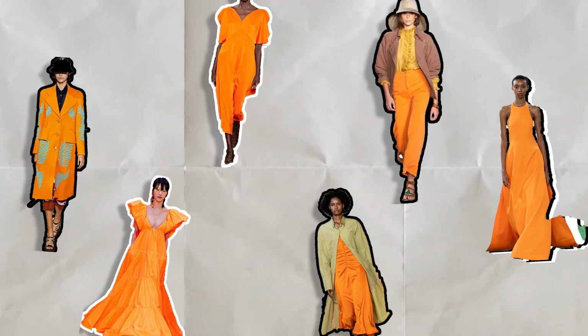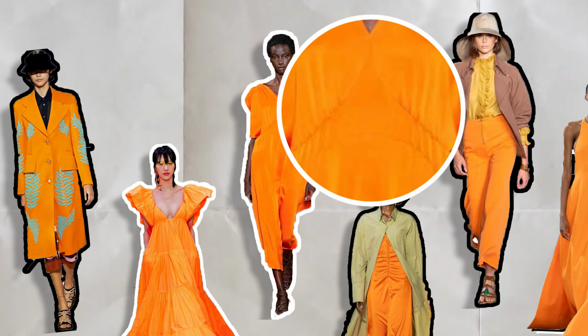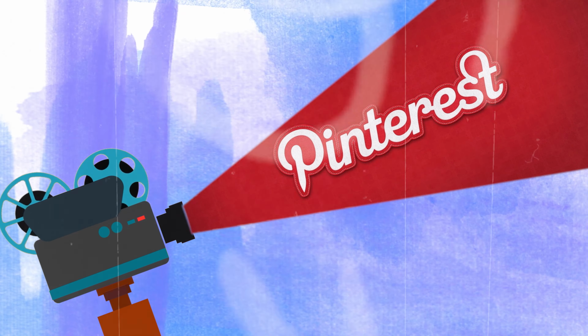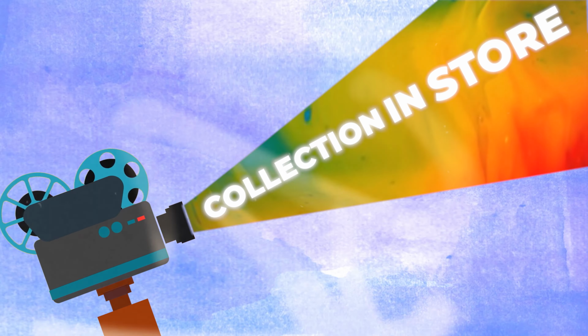So when you're observing an existing collection or a designer's collection, how can you look at it and evaluate it in a way that is analytical to be able to extract key things? And what are the key things that we should be looking out for the next time we're on Instagram or on Pinterest or we're looking at a collection in store?